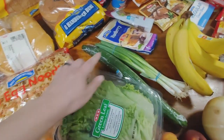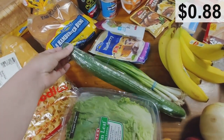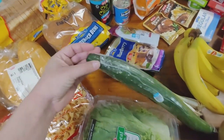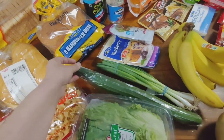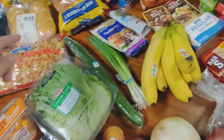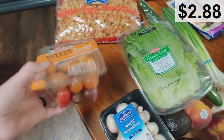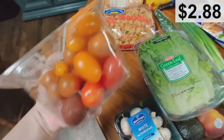And then for produce, I got some more green onions. One big cucumber. The boys go through these like crazy. Ew, it's open. Oh well. A big bunch of bananas. Some more green leaf lettuce for salads. Some more of these sweet tomatoes because the boys ate them all.